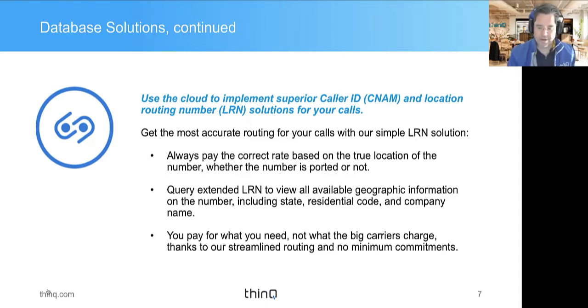So really what LRN is all about is you want to always be checking to make sure that you're paying the correct rate based on the true location of the phone number, whether or not the number is ported. So you can do an LRN dip to look at the geographic information on the number, state, rate center, company name. And again, you pay very little per dip for LRN, and you only pay what you need and not what the big carriers charge.